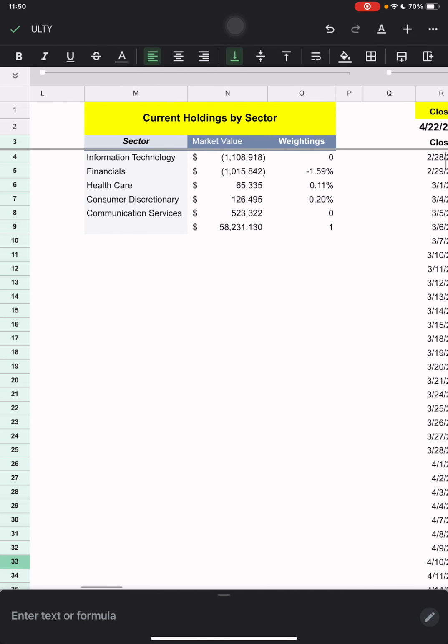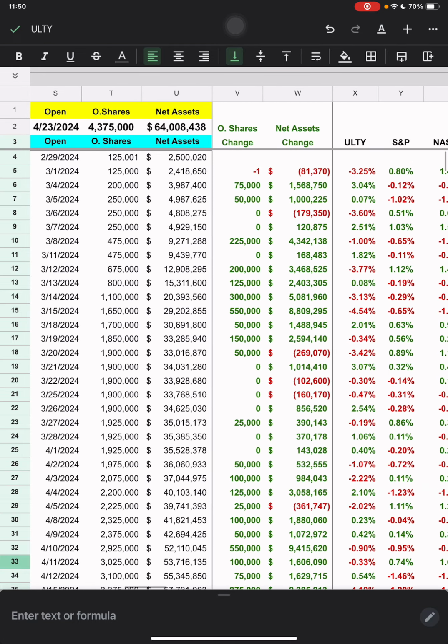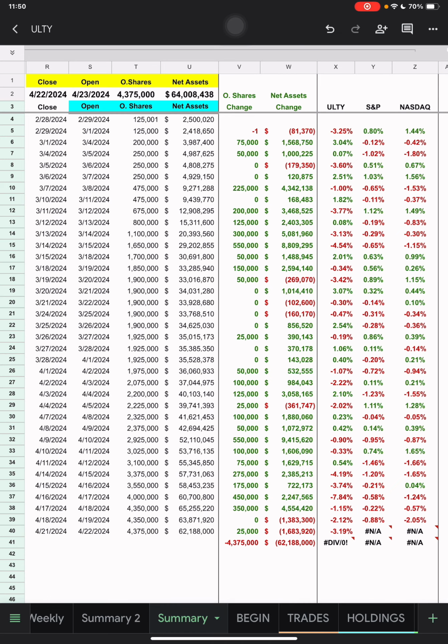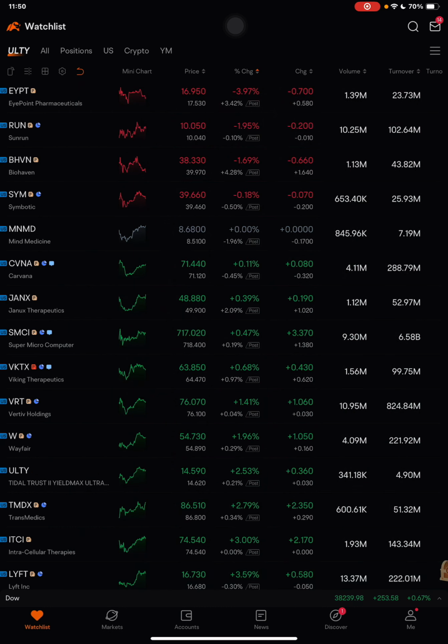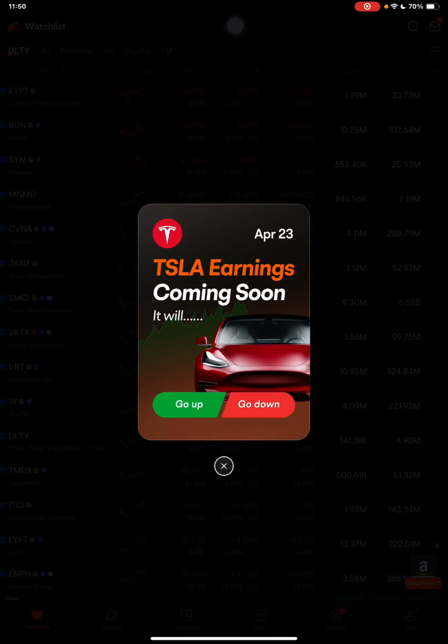So this right here is just by sector, and then these are just all the outstanding shares and how everything's performed with the market and stuff. But anyway, I think I usually also do the moo. Yep. However, I always forget to set this up. And then I'll need to take Biohaven off of our watch list. So we have Biohaven here. Let's undo that. And then, yeah, I'm good.